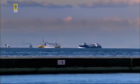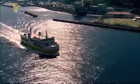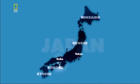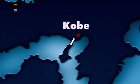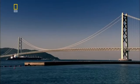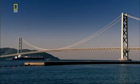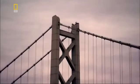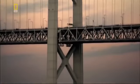The Akashi Straits in Japan is one of the world's busiest waterways. It links Kobe on the mainland with Japan's densely populated outer islands. To create a bridge long enough and strong enough to span this gap, the Japanese pushed technology to its limits.